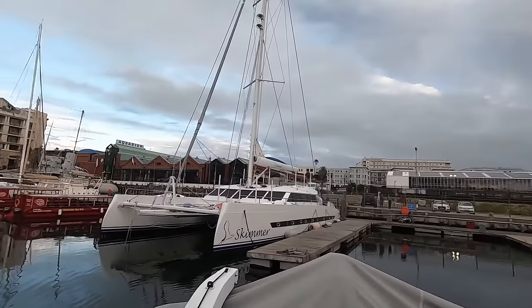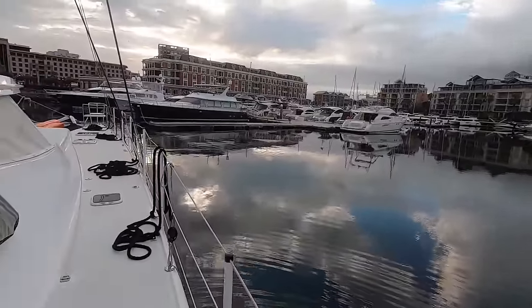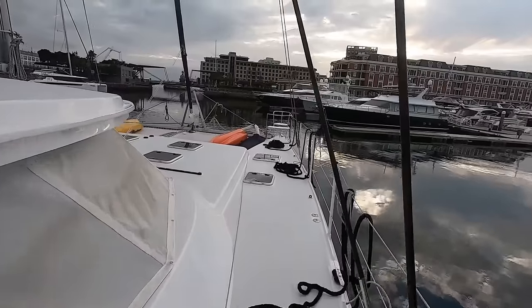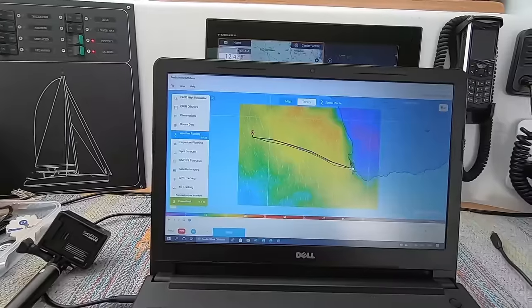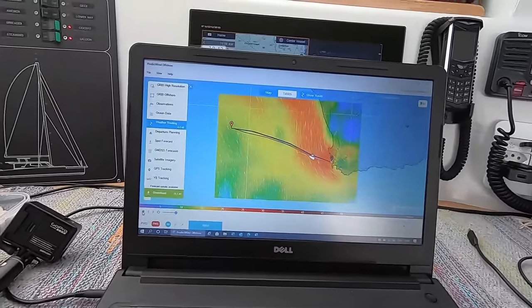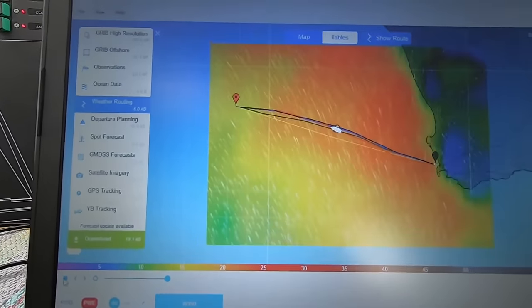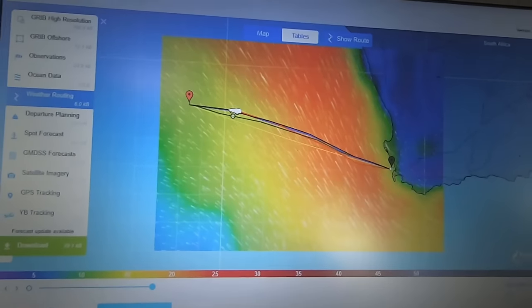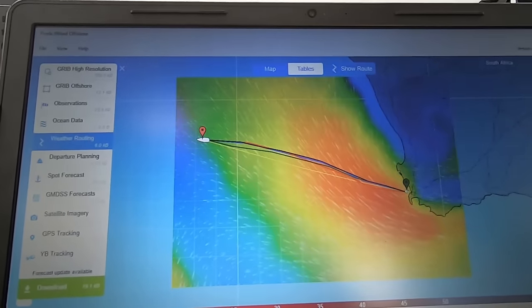Beautiful morning. Supposed to be some wind this afternoon. Dubai, Cape Grace, V&A. Just got to go and diesel up on the pontoon. And that's it. Finally! Well, that's us on our way. It's our route, and the weather we're expecting is a fair bit of wind pushing us towards Mount Vema. Should arrive there in about two and a half days. So we'll see how it all pans out.